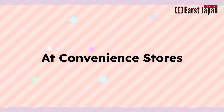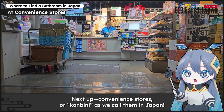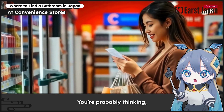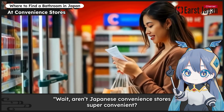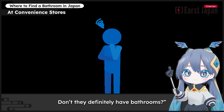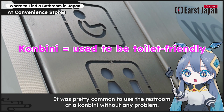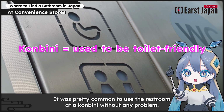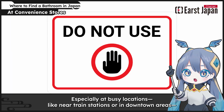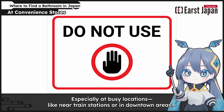At convenience stores. Next up, convenience stores, or konbini as we call them in Japan. You're probably thinking, wait, aren't Japanese convenience stores super convenient? Don't they definitely have bathrooms? Well, they used to. It was pretty common to use the restroom at a konbini without any problem. But lately, that's been changing, especially at busy locations, like near train stations or in downtown areas.